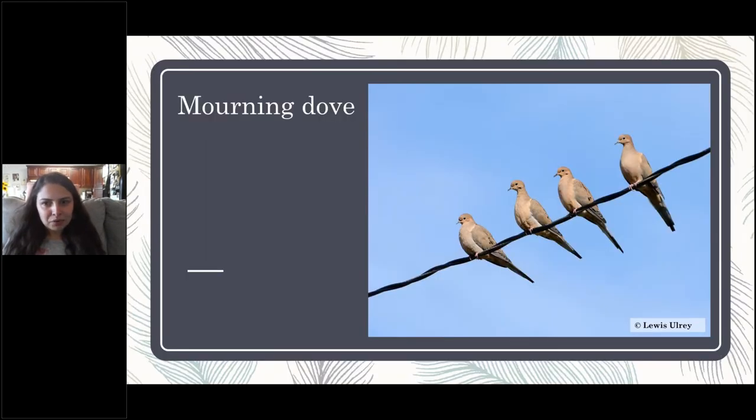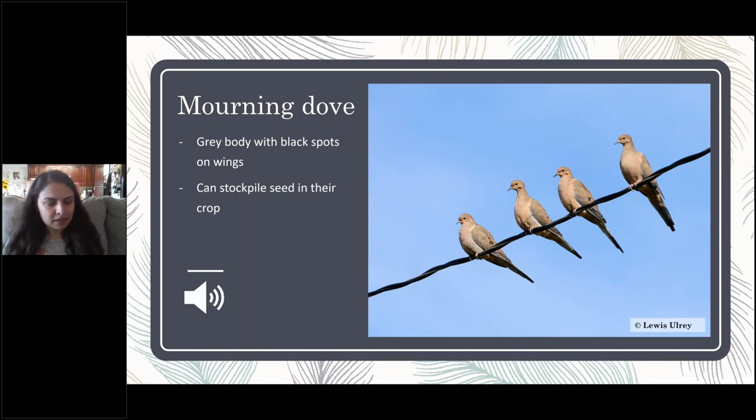All right, now the mourning dove is overall gray with black spots on its wings. It's about the size of a robin, maybe slightly larger. These birds can stockpile seeds in their crop, which is quite fascinating. Let's listen to their song.